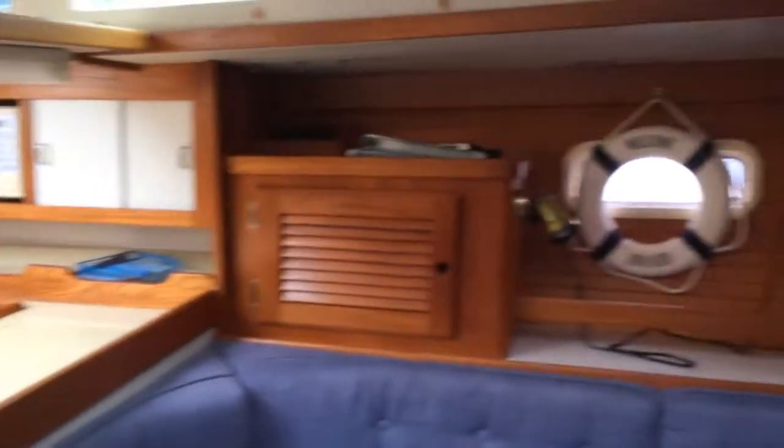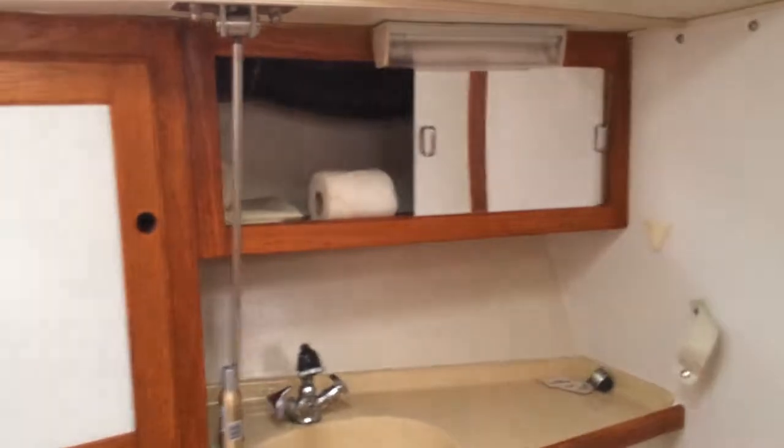Electronics. Fold down table. And then there's a V-berth up here. There's a head, marine toilet, and sink shower combination, a little seat there for sitting when you're taking your shower. Opening hatch. That's an opening hatch too with a sun visor on it.